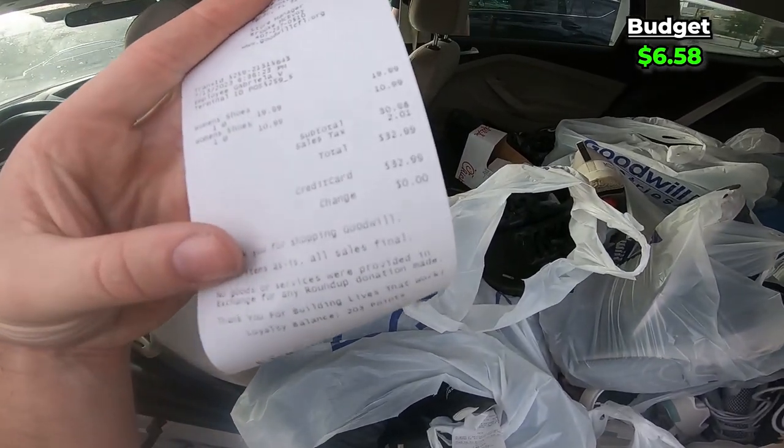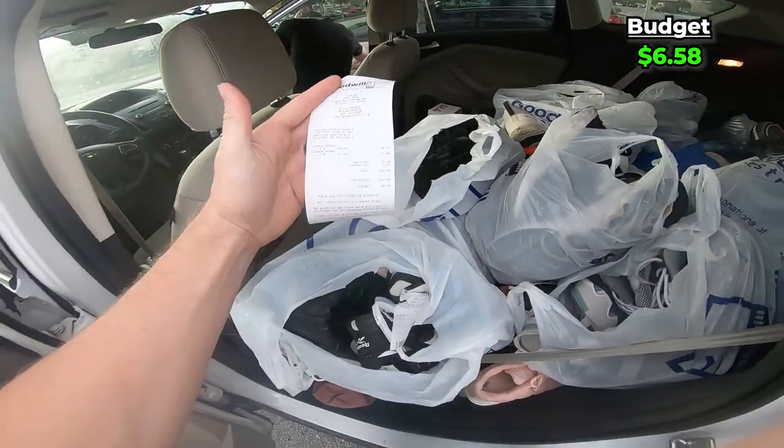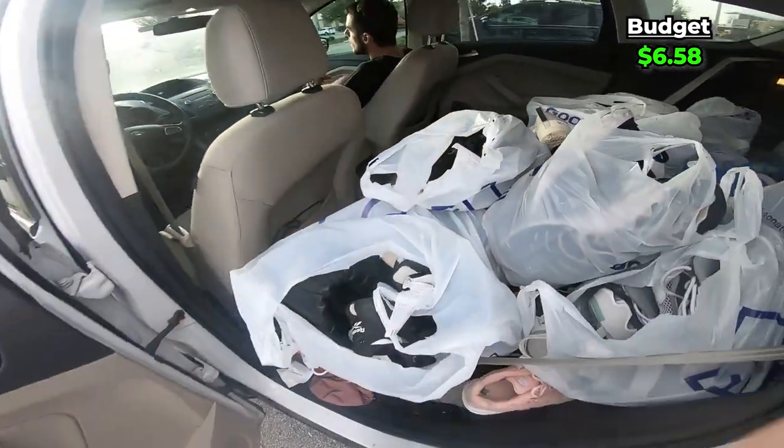$32.99. I think we came in, what, $10 under budget? So saved a little money today. I thought we were gonna go over budget because of Mr. Grumpy Pants over here. He could have, but he wanted to cut it quits early.